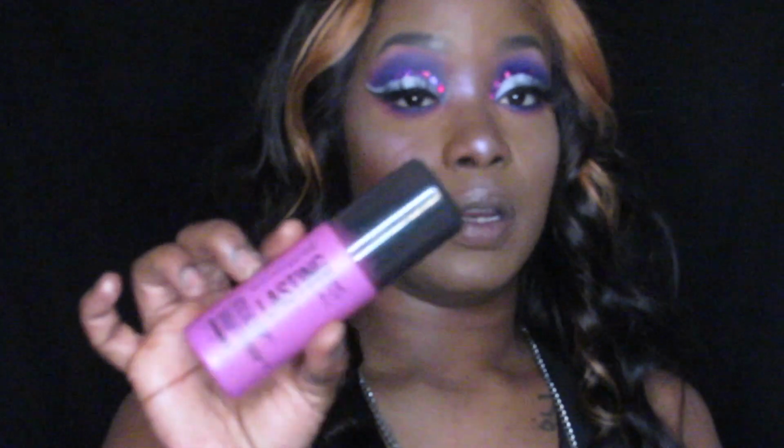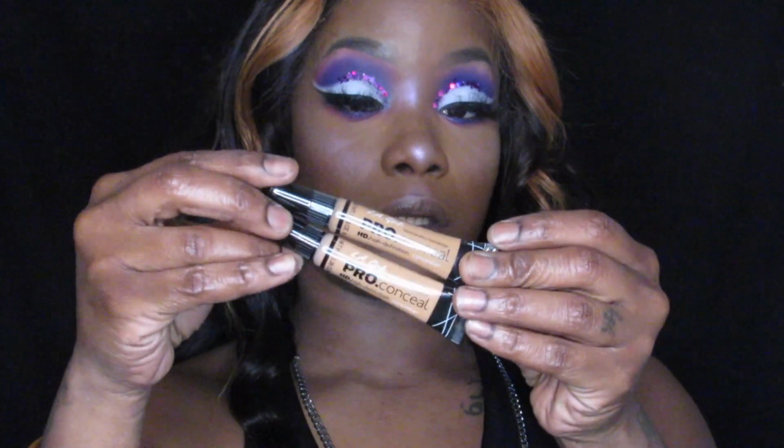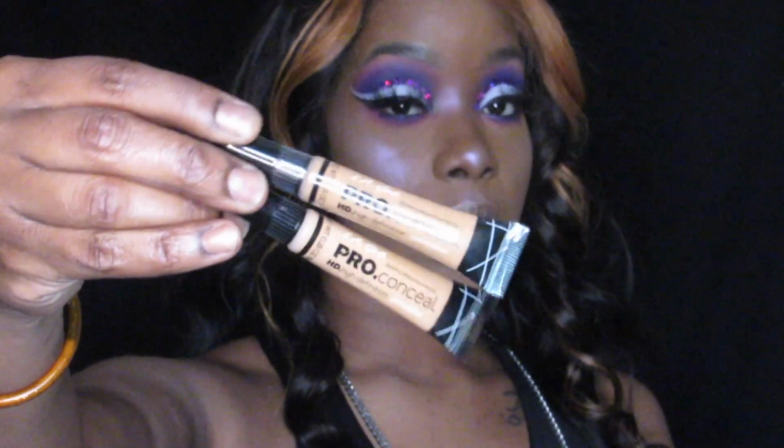I got some Maybelline Lasting Fix Spray. I got some concealers, LA Girl Pro Conceal, and I use those two colors, Fawn and Warm Honey, to do this under eye look. I feel like it looks really polished and finished, and it gave me very good coverage. I mean, I love LA Girl, so you can't tell me nothing.